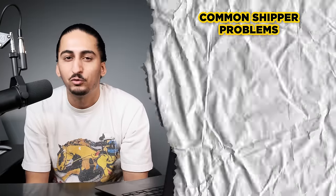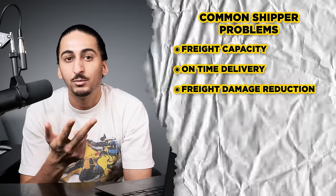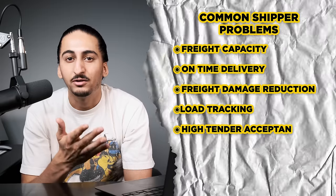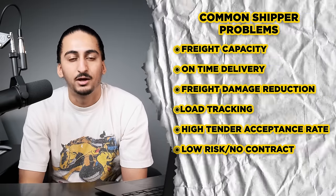Generally, what most shippers want is freight capacity, on-time delivery, freight damage reduction, load tracking, high tender acceptance rate, low risk or no contract, and of course, competitive rates. You can list out a lot more than that if you're creative, but generally speaking, those are the main things a shipper is going to look for in their freight partner.